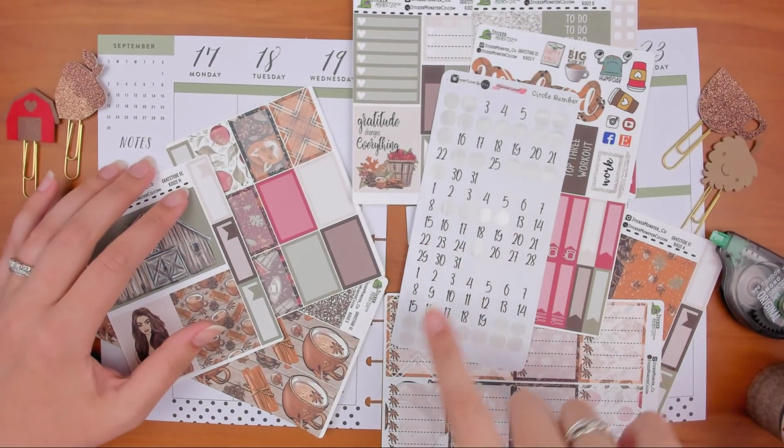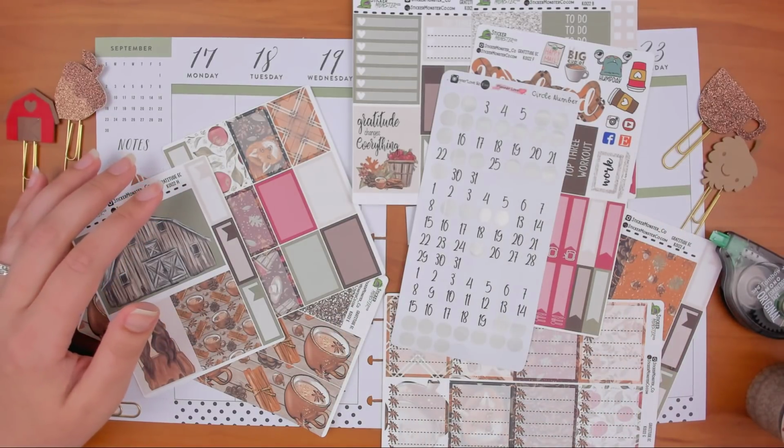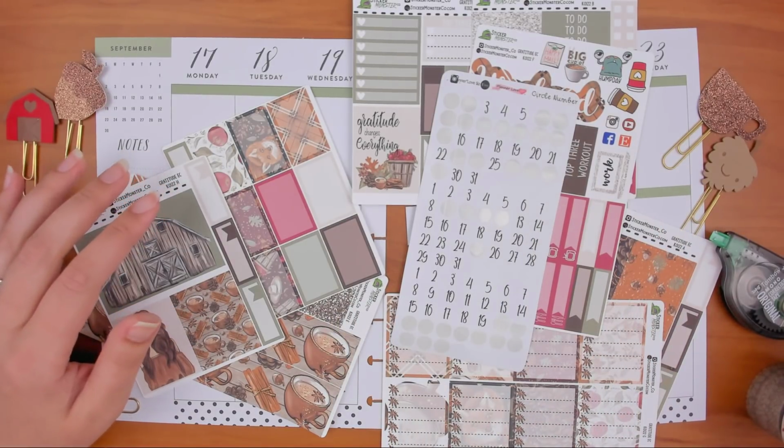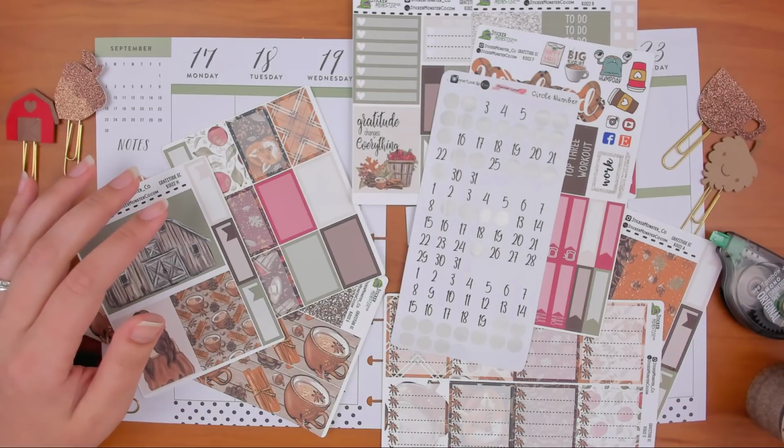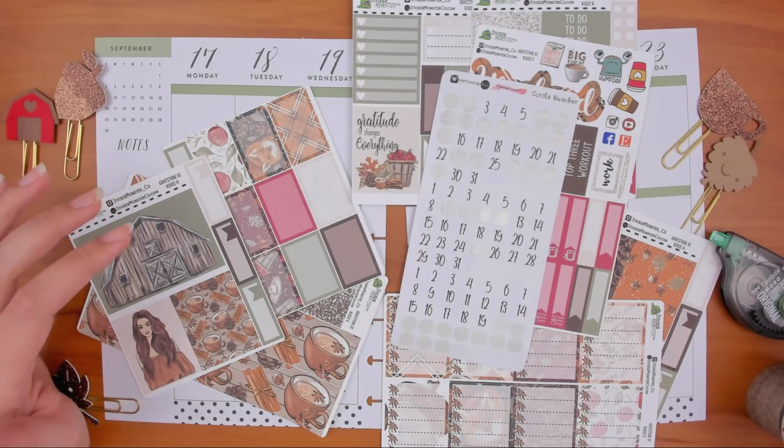So this is a planner in my Happy Planner. We're doing the week of September 17th through the 23rd. This is like the kickoff of the chaos of my life for September. So we shall see how the rest of this month plays out.